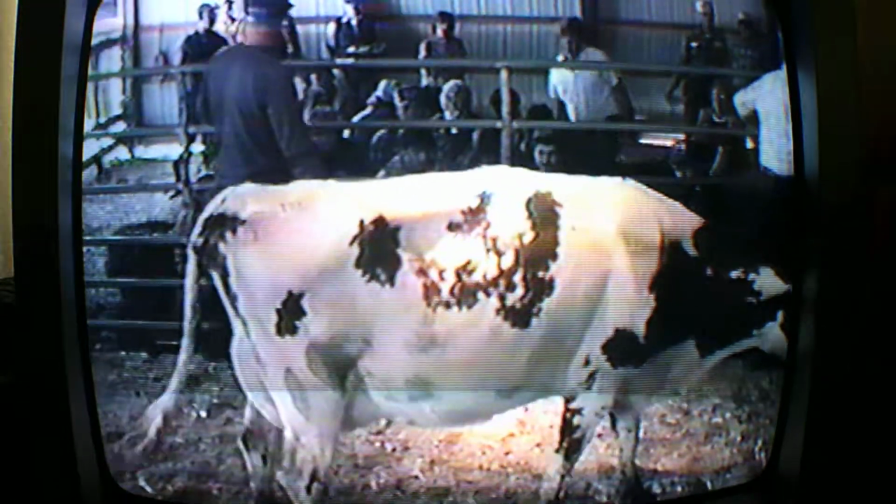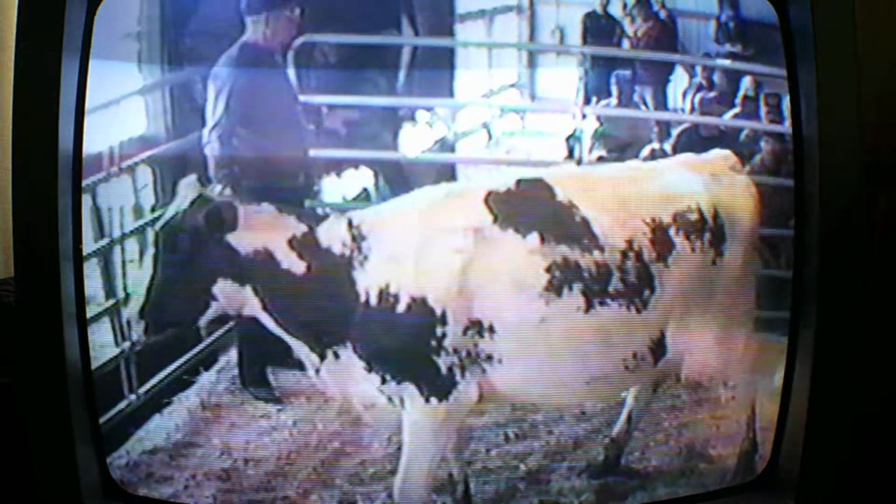800. Give me 600 to go on her. 600, give me $500. Now $500. Worth $800 cow. Got 400 now, $500. Beautiful heifer. $500. Got 450 bid now 500. Now $500 over here. No money, $500.